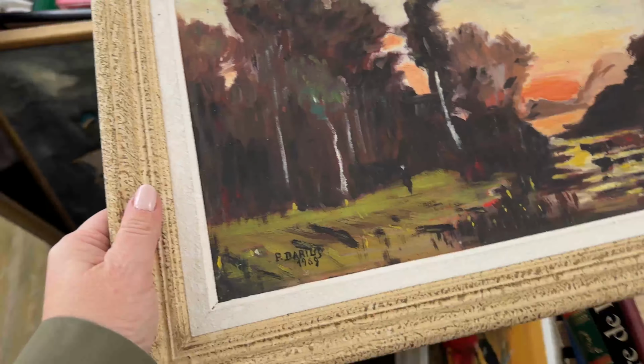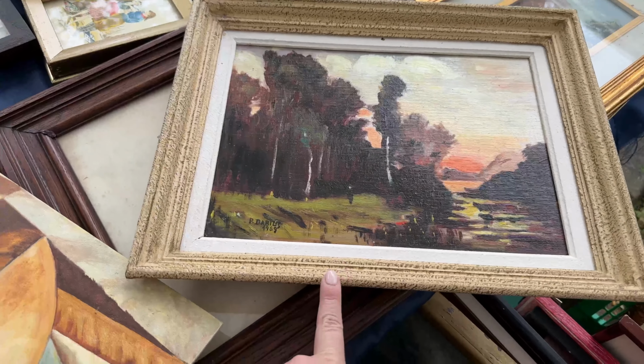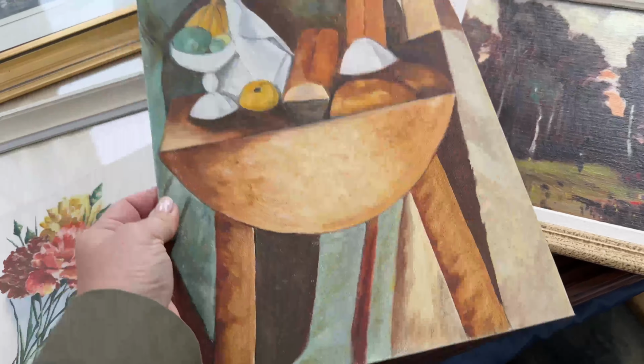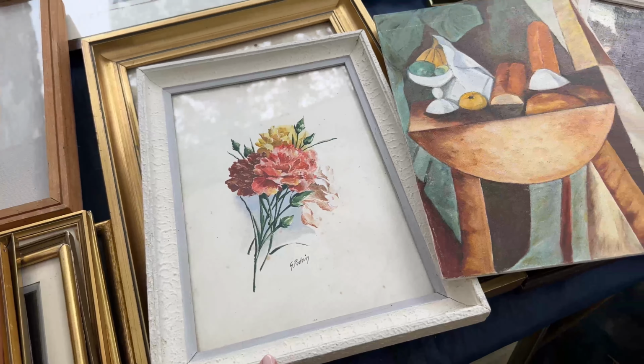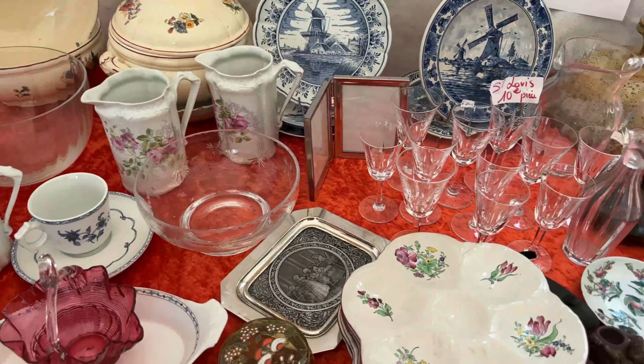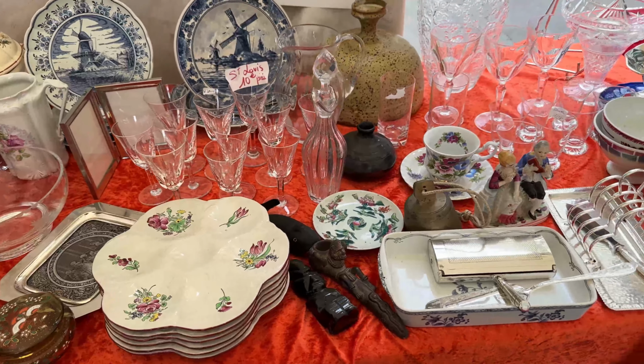Okay, the problem is that there are just too many. So this one was 25. This one, 12. This one is 12 and 15, and I have to limit myself. That was so successful. I ended up getting those two little paintings for €30, and I think they're so pretty. I just love the beautiful blue and white plates. Everything on this table is €10.